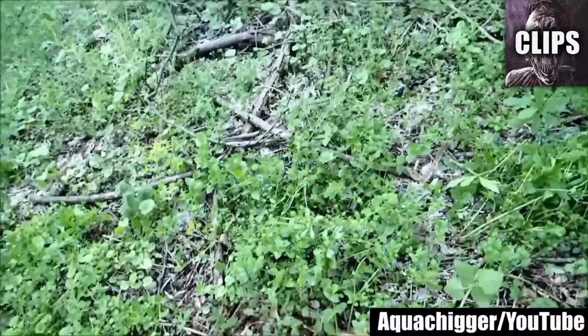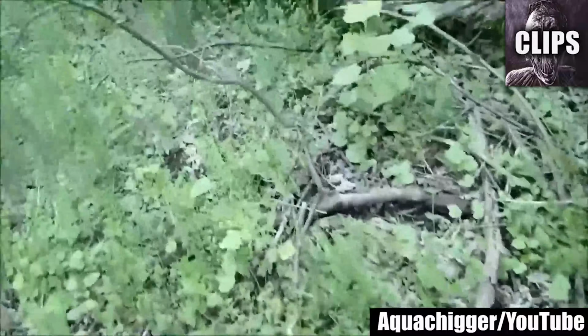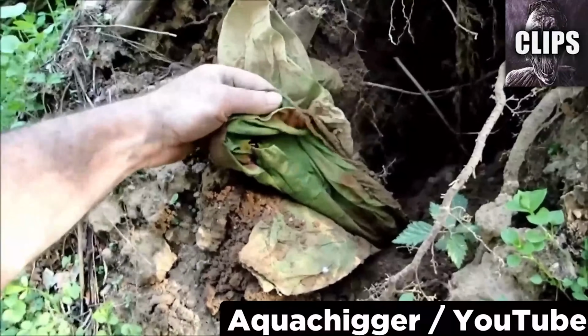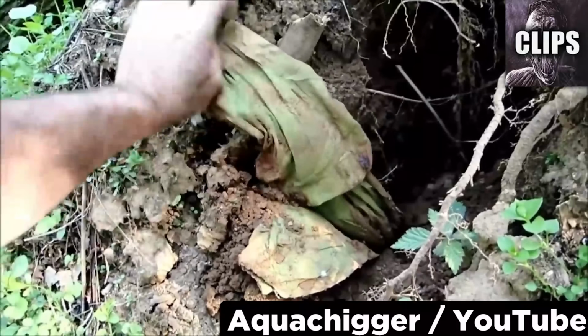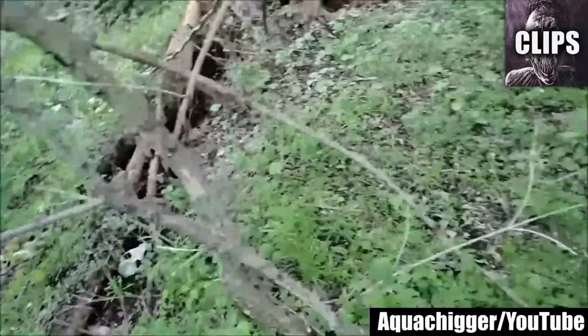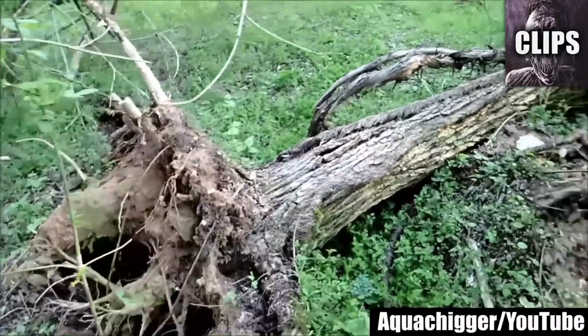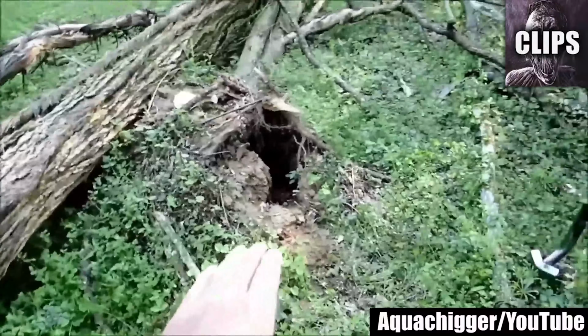Even if this was just animal remains, it still doesn't explain the fabric he found, nor does it explain how a couple of other bones look like they possibly could have belonged to a human. Let me know what you think this was, and if you think he came across something that should have been reported.